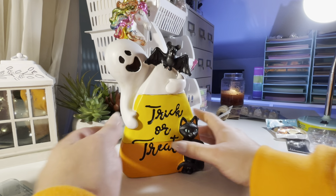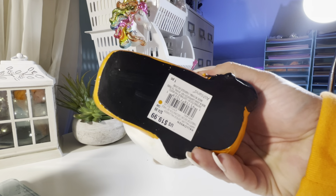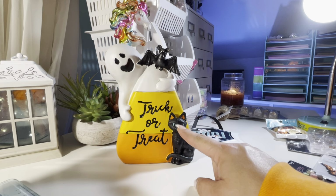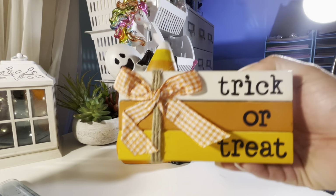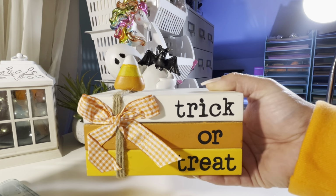And then I got this little candy corn, the little ghost. I love that cat. They have the cat and pumpkins and the outdoor decorations. I'm loving the collection. And then I got this trick or treat. It has a candy corn on top.